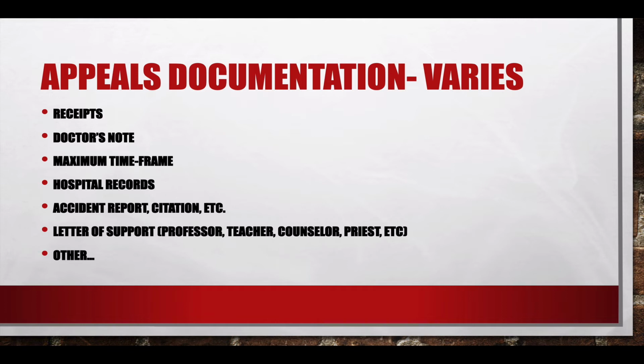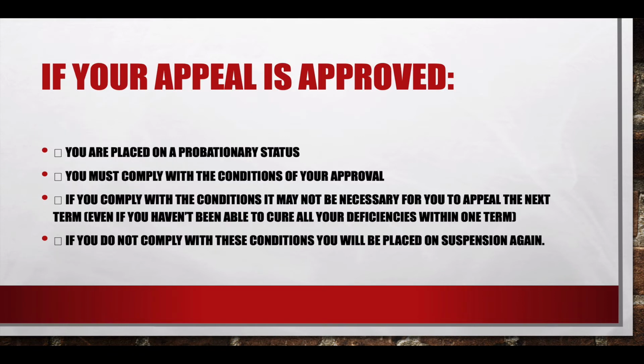Now, if for some reason you don't have access to any of these reports or any document supporting your statement, a letter of support from a professional, specifically a professor, a teacher, a counselor, a priest, somebody from the community, goes a long way. It shows the committee that you're serious about the appeal, and somebody that knows you and knows your character is willing to put their professional word on paper and write a letter of support for you. So, definitely an option there.